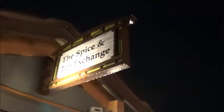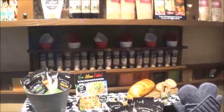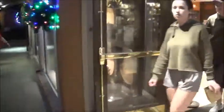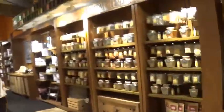Okay, it's called the Spice and Tea Exchange. Look at some of the cool windows they have here. Look how nice that looks. Let's head in. And it smells incredible in here.